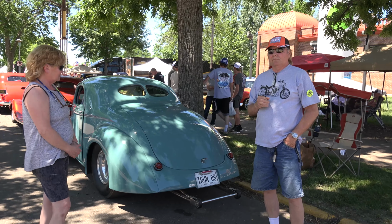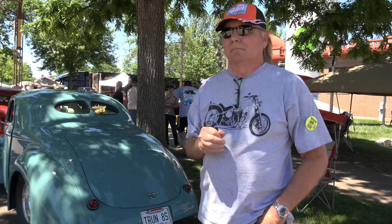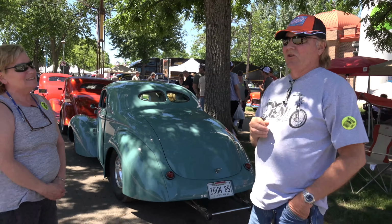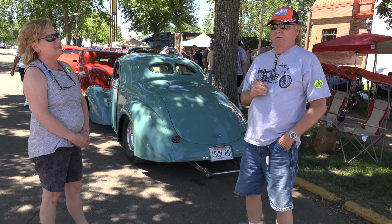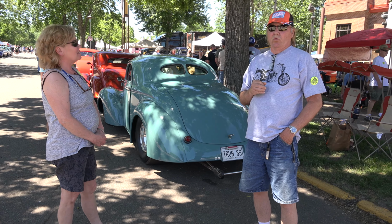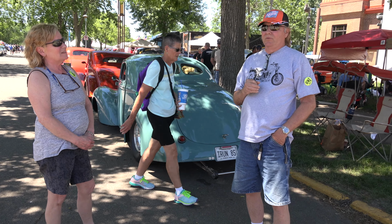So what is next for the car? You know, I don't know. I may finish the interior. Otherwise, I think we're just going to leave it with the nostalgia look. It just drives so right that there's not much we want to change.